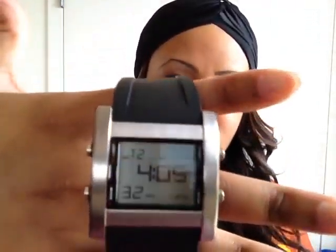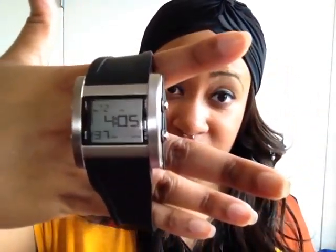I really, really like this. And I wore this the other night, and I kept forgetting that I had a watch on my hand, and I kept reaching for my cell phone. Guys, it's going to take a while before I remember that I have a watch on my hand. So this was $12. Just a regular black band. Very sturdy. Absolutely love it.